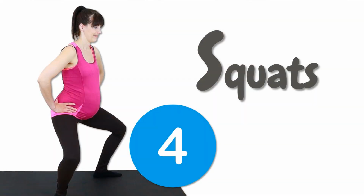What you can also try is increase the flexibility in your body by gently pushing your knees downwards with your hands. But it is really important to do this very gently. Don't force these stretches. And then just keep the position for about 15 to 20 seconds while you continue to breathe normally. Right. The next exercise is squats.